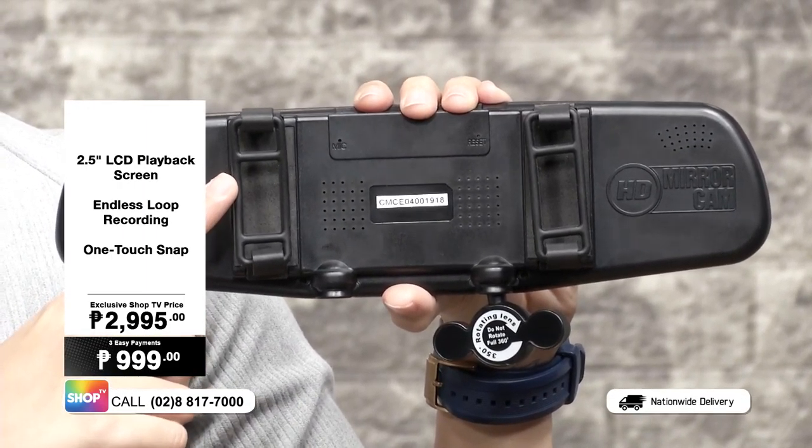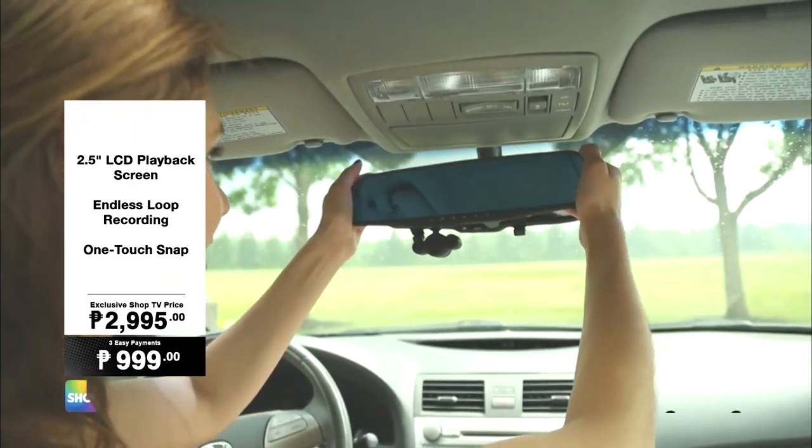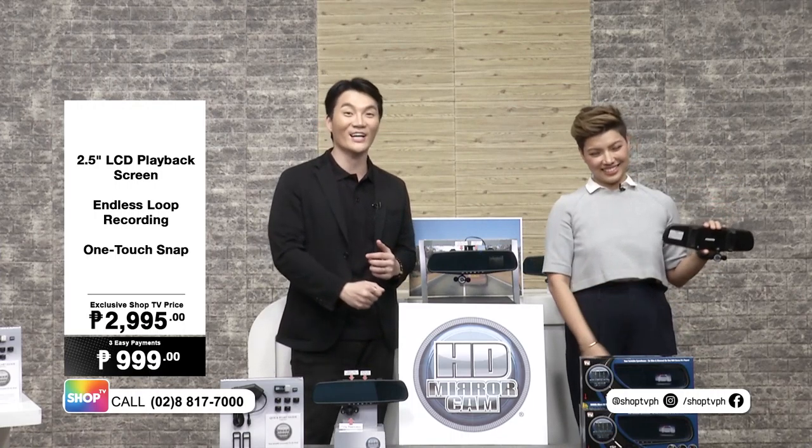All you have to do is use the rubber clips on the back, clip it onto your existing rear view mirror, plug it in, and voila, you're good to go. Ganun lang siya kadali. That's right.